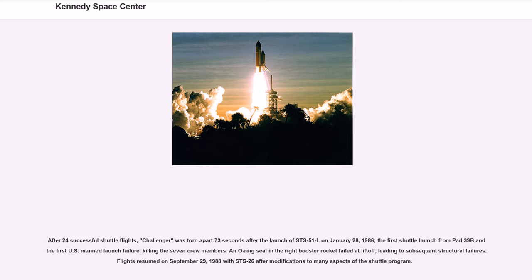After 24 successful shuttle flights, Challenger was torn apart 73 seconds after the launch of STS-51L on January 28, 1986, the first shuttle launch from Pad 39B and the first U.S. manned launch failure, killing the seven crew members. An O-ring seal in the right booster rocket failed at liftoff, leading to subsequent structural failures. Flights resumed on September 29, 1988 with STS-26 after modifications to many aspects of the shuttle program.